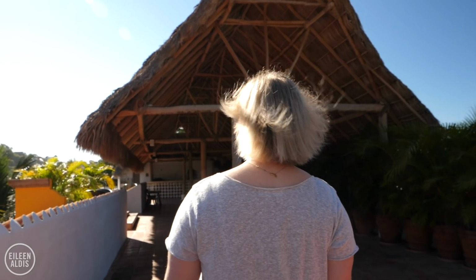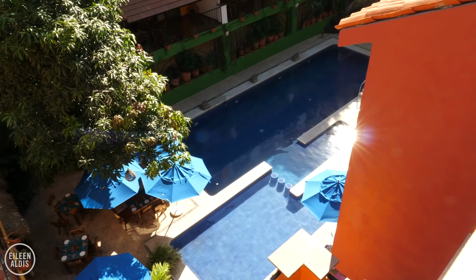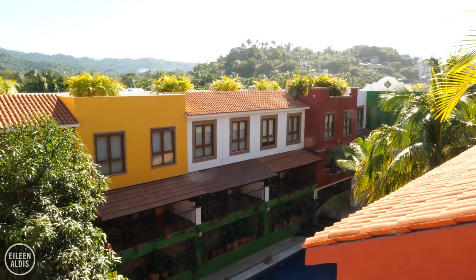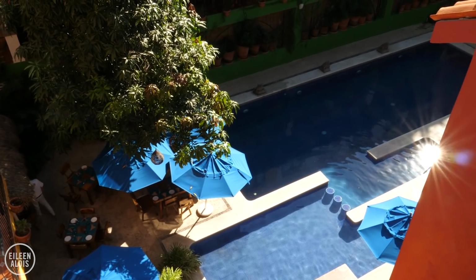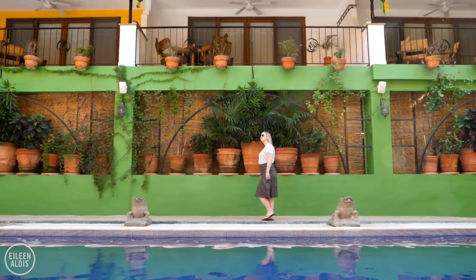And up here they also do yoga under this beautiful palapa, and you can just soak up the sun and get a great view of the pool downstairs. I love that you can see the pool from the rooms, and because it's in a courtyard, it feels nice and private too. The centerpiece of the whole hotel, of course, is the pool behind me. It's in the center of the courtyard. All of the rooms look onto it, so it's a beautiful view. And then when you come outside, it's sparkling and you just want to jump right in.